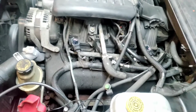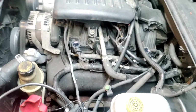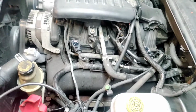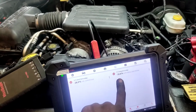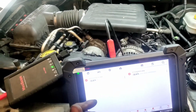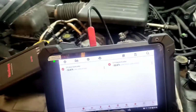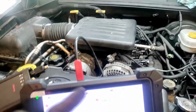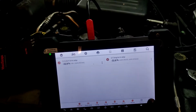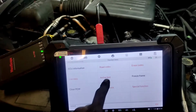Let's look at some PID data real quick. All right, so looking at long term here, it seems like it's taking away 32%. Let me see, because I hear like flapping, like errors in the intake. See something. May have a burnt valve.